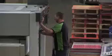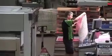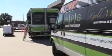Our range of services is anything from design and concept through to print management, inventory, warehousing and logistics, offset and digital printing, binding, finishing, kitting, personalisation, mailing, distribution, so quite a raft of services.